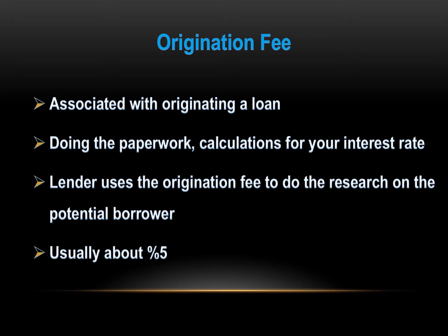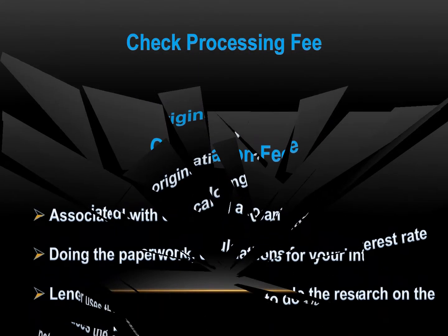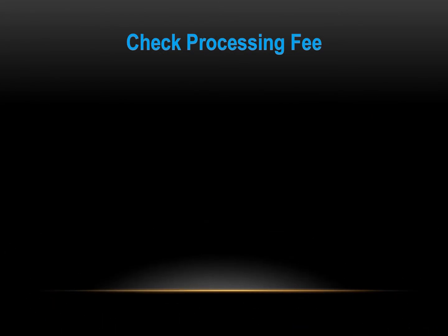Repaying your loan. Even when you're paying off your loan, it doesn't exempt you from other fees that may arise. The lender may ask you to pay other costs depending on specific payment types and charges for late or missed payments. Check processing fee. Lenders sometimes call this a check handling fee, a fee to offset the cost of your lender having to process a physical check.